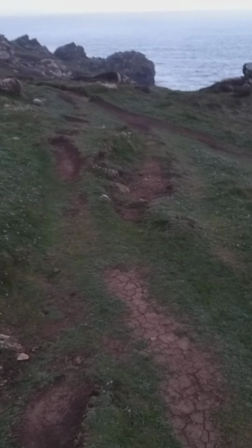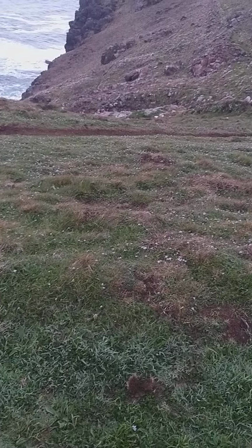Right, so these are these little star flowers I wanted to show. Look, in amongst these really rugged ruts, should I say. Look, can you see the beautiful stars? It's like a little sprinkling of glitter. And it's all along the coastline.